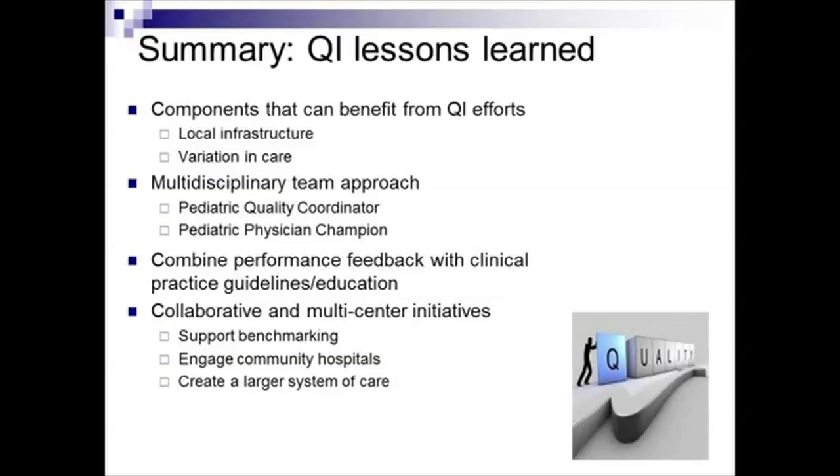Following an assessment cycle, it's important to provide performance feedback relative to clinical practice guidelines and/or education. QI involves iterative cycles, and initial progress may not be enough to achieve performance goals. To that end, educating stakeholders on overall progress, the importance of quality improvement, and presenting data in a meaningful way can go a long way to garner ongoing support. And finally, collaboration both with other groups within your institution as well as with other emergency departments in a multi-center approach supports benchmarking, helps to engage smaller hospitals that may not have resources or QI capabilities, and ultimately helps to improve the larger system of care through ongoing communication and the identification of areas of excellence and deficiencies that can be targeted for QI efforts.